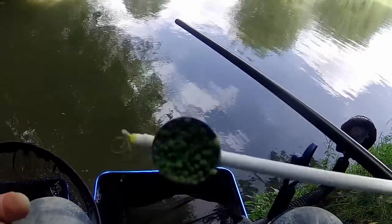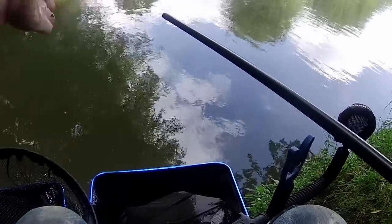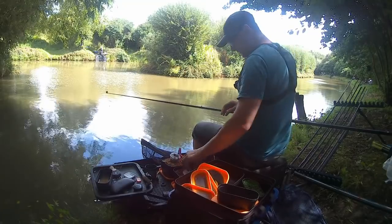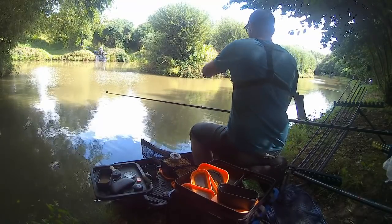But there we are, so we've swapped from the hard pellet to these, and that seems to have really switched it on. We're still fishing expander, and it seems to have been like flicking a switch. There's fish there now. I'm just feeding a cupful after two or three fish, small ones normally. That's by far the best fish I've had so far.